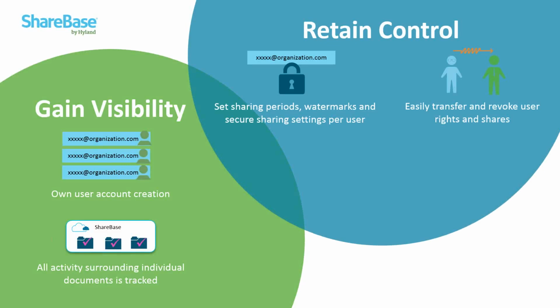Because they can still potentially take a screenshot or maybe even take a photo with their mobile device. And also, as users change roles or leave your organization, your administrator can easily transfer those existing sharing rights as well as the existing content to another user, all the while making sure that it's the appropriate users that have access and the sharing rights for their existing business content.